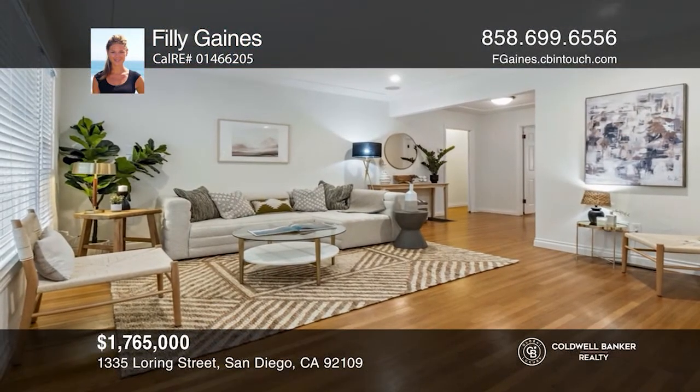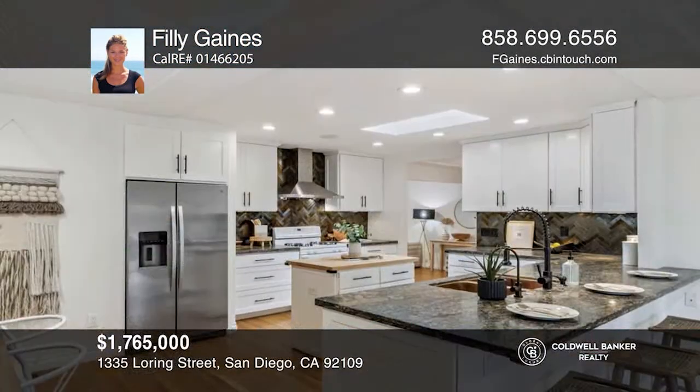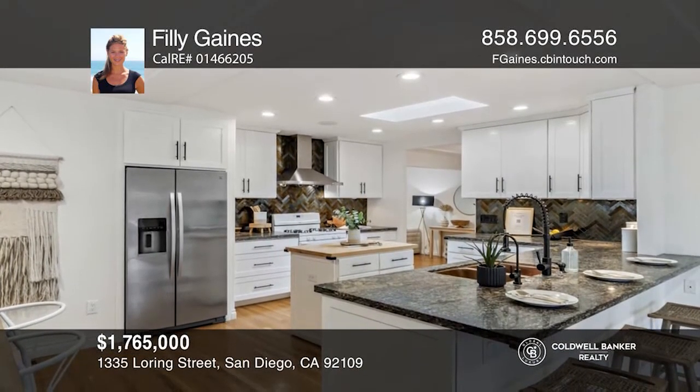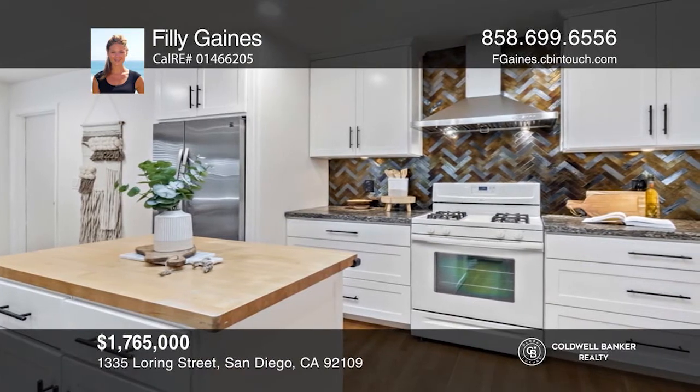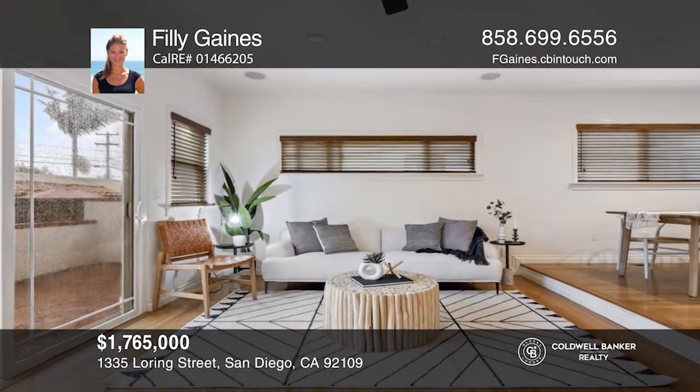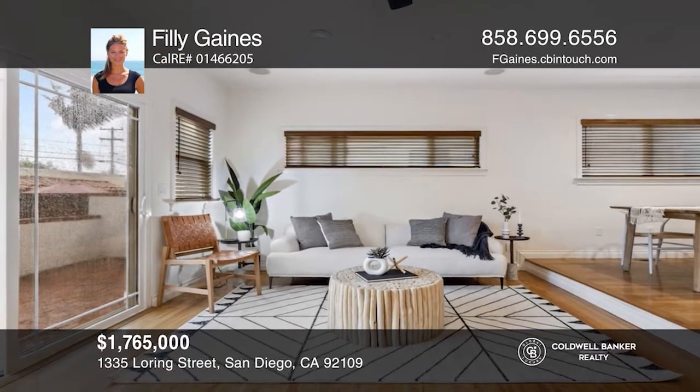This beautifully remodeled home offers an open concept design featuring a living room with a fireplace and a spacious family room off the kitchen, ideal for entertaining with direct access to the large backyard. Relax or host a fabulous sunset happy hour from your rooftop deck with ocean views.